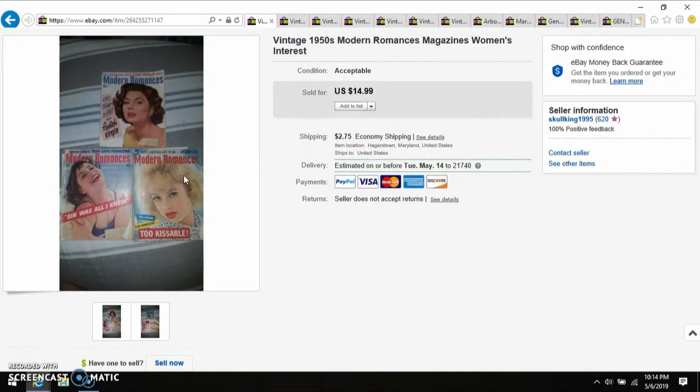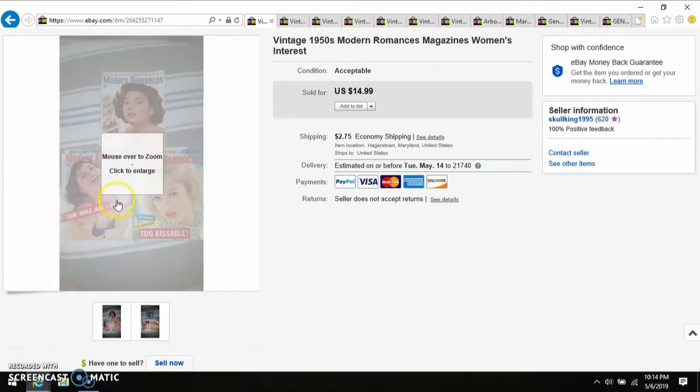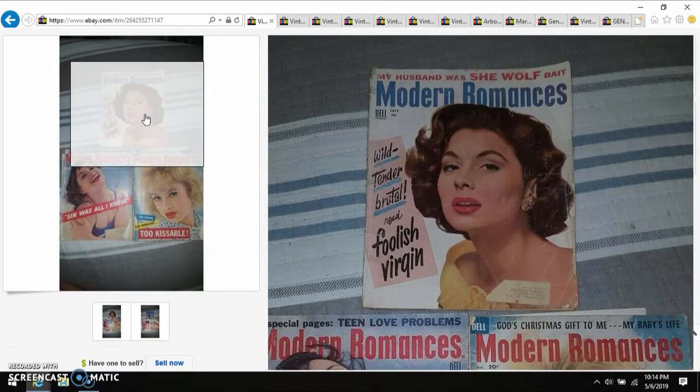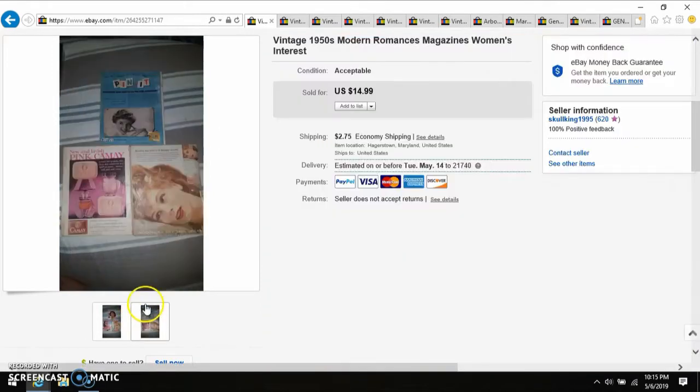Alright, so the very first set of items to sell were these 1950s Modern Romance magazines. I put the words "women's interest" in the title because a lot of these magazines, especially the Modern Romances, had a lot of ads for feminine products, makeup, cosmetics, and other things that I will not mention. I paid about $1.30 a piece for these. In total, with all the ones that I bought, it was like $16, so these about paid the whole lot off. I still have some other ones up, but I know eventually, to the right person, they will sell. And these I sent media mail, so they only cost $2.75, which is still very reasonable.